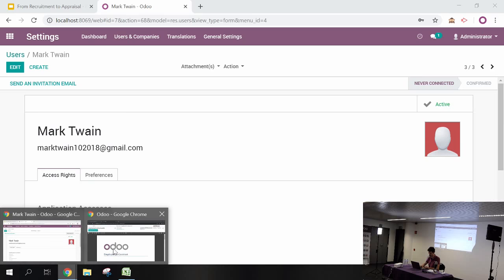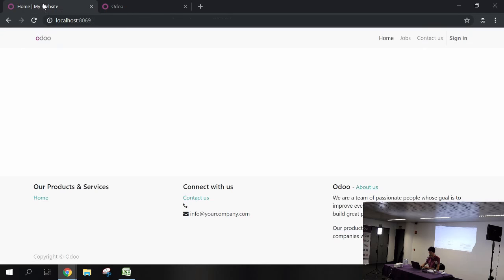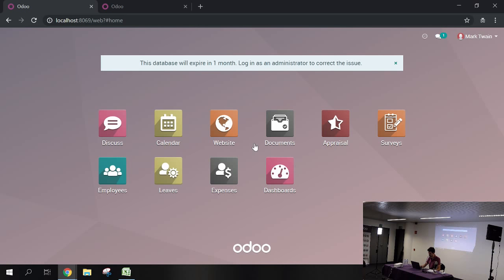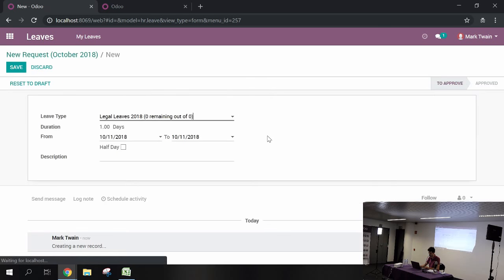So let's sign in now as Mark. Mark Twain. And now Mark has access to Odoo and can, for example, ask for a leave. Okay, I want to have a day off next week. And as you can see, he can choose the legal leave here and then ask for a leave.